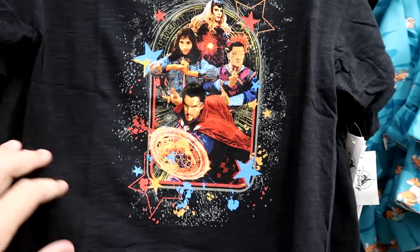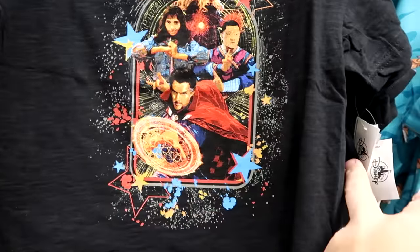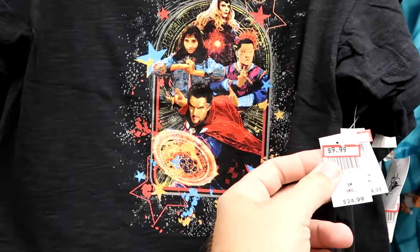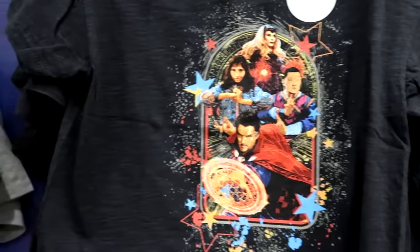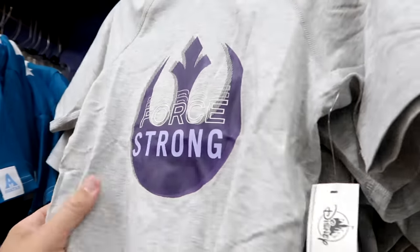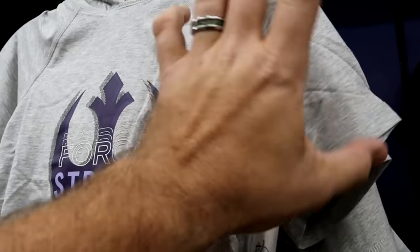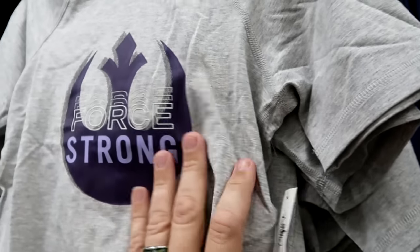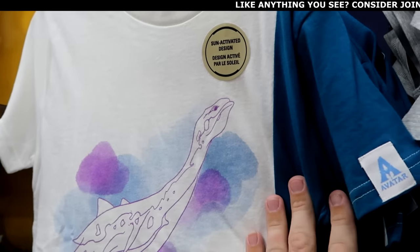Then over here in the little girl section is a glow-in-the-dark fluorescent t-shirt. You have Doctor Strange in the Multiverse of Madness. They do have this in every size, $10 from $25. And here's a t-shirt with a hood. This is like an Under Armour no sweat material. It says Force Strong. And then like I was saying, it does have the hood there on the backside. These are originally $35, now $19.99.